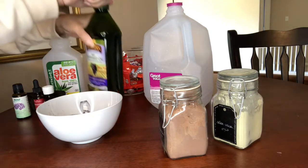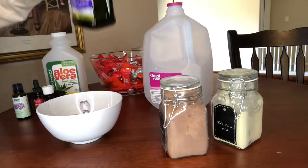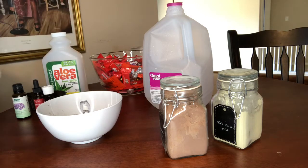Next is an oil. I've got grapeseed oil here. You can use grapeseed. You can use olive oil. You can use jojoba. Whatever. Just put it in. Just a little dab will do you. Mix it up and then we're done.